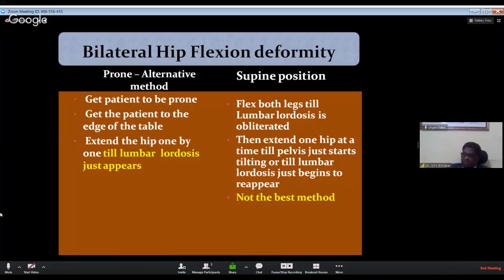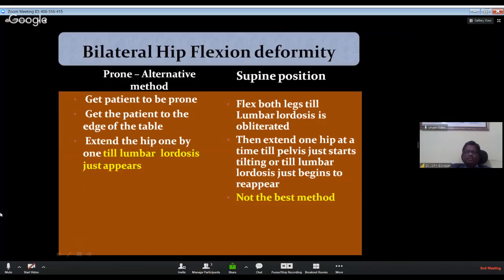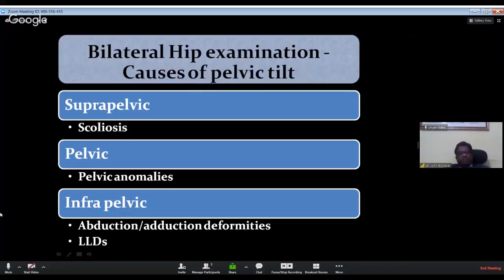But this is not the best method. The one which I told you in the beginning is the most accepted method to assess the bilateral hip flexion deformities. Then the causes of pelvic tilt when we do bilateral hip pathology could be suprapelvic, such as scoliosis, or pelvic causes, or infrapelvic causes, where there is abduction and adduction deformity and lower limb deformities. So these are the causes of the pelvic tilt: suprapelvic, pelvic, infrapelvic.